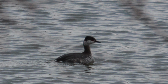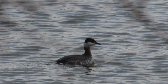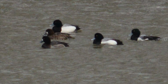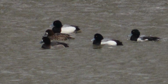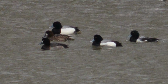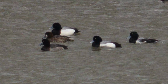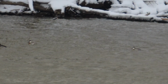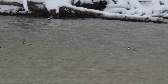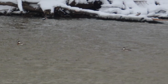On the periphery of the massive flock of Horned Grebes was a small flock of greater scaup. Now, greater scaup are divers, and yes, they are ducks. They certainly look like ducks, don't they? Look at that dark head, very bold white stripe on the side of the body. Beautiful birds. Not too far off from the small flock of scaup was a pair of ruddy ducks. And you can tell the ruddies by their big white cheek patch. And if you were able to see them closely enough, they have a blue bill.